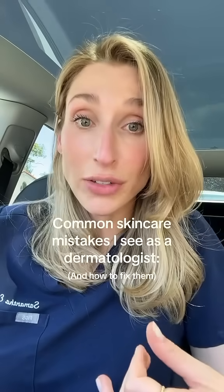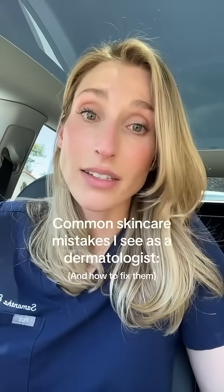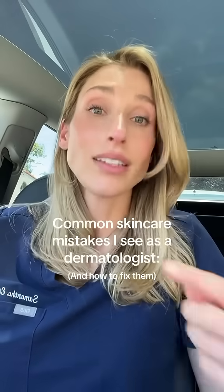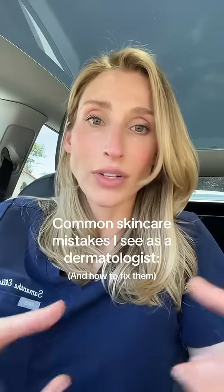You need to use a generous amount, you need to reapply, and you cannot just rely on your sunscreen. You need to have other sun protective practices. Wearing a hat, seeking shade. Believe me, I get it. That is a hard thing to do consistently day after day, but you just have to understand that if you're not consistent with those things, then you're not going to have the best control of your skin condition as possible.